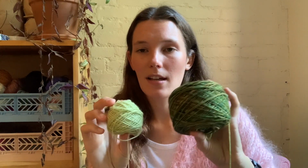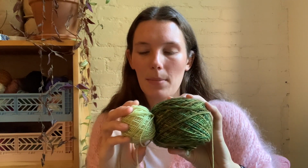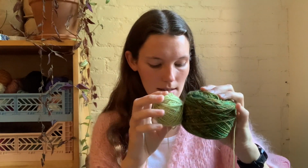And again, I'll have all of this stuff in a Ravelry project if you want to check it out and get more details. I do not know the colorway because it was not on the tag. So just a green. But yeah, and it's a sock yarn. I think this is like an 80-20 or maybe 75-25 blend. So excited about this.